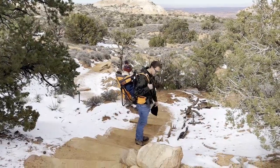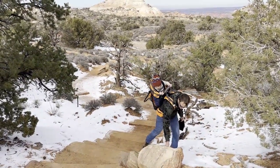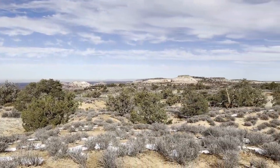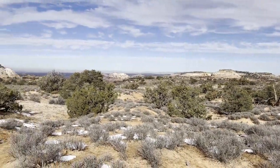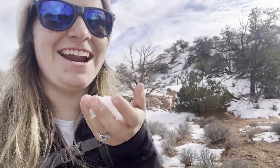And it looks like we have our final descent back down to the car. The boys are taking another snow break. Here's another lookout point. Just stunning. I love Utah. It's so beautiful. I wouldn't think that eating snow in December while we're hiking in Utah would be good, but this is keeping us so hydrated. We're having a great time with this.